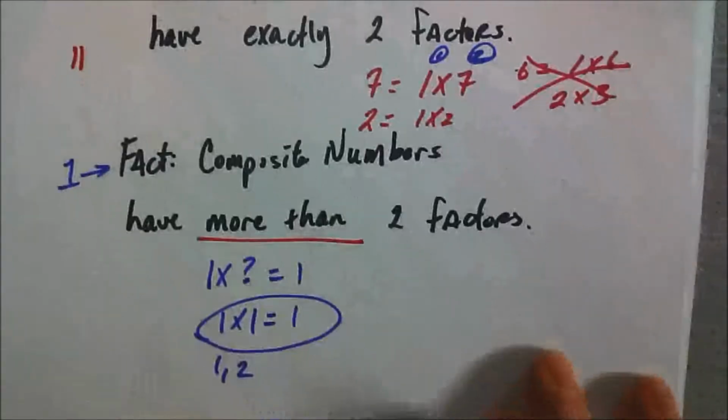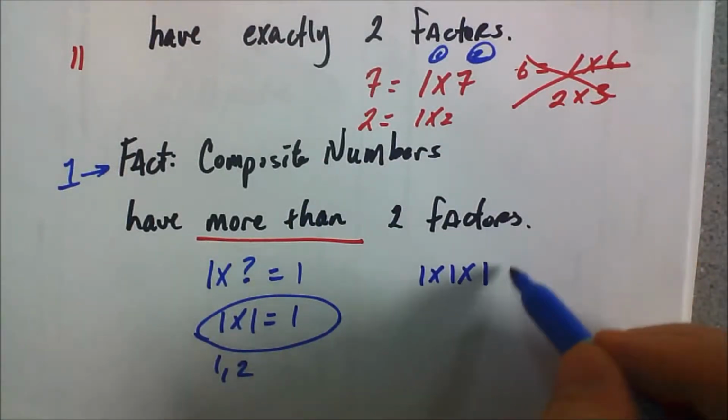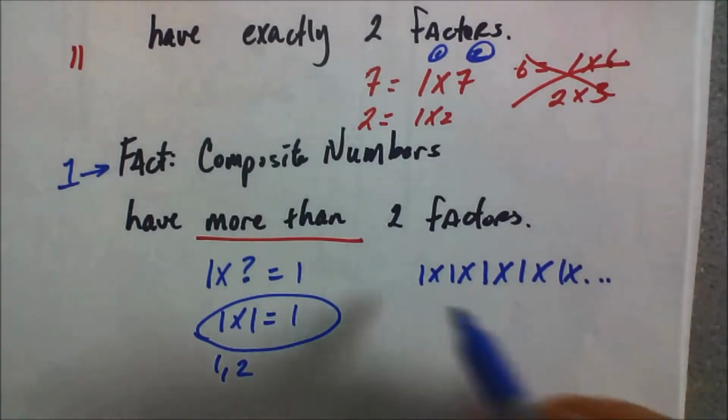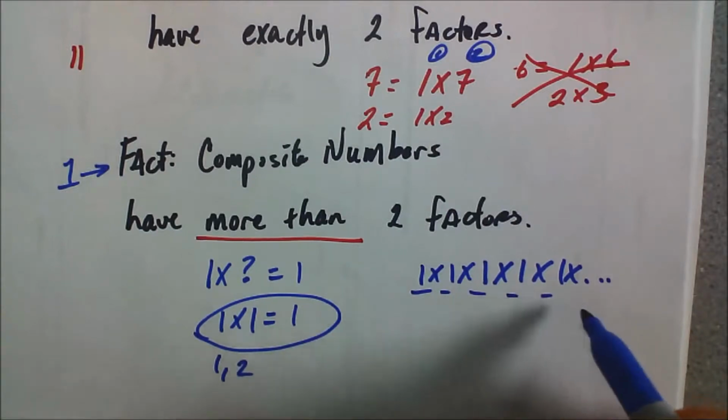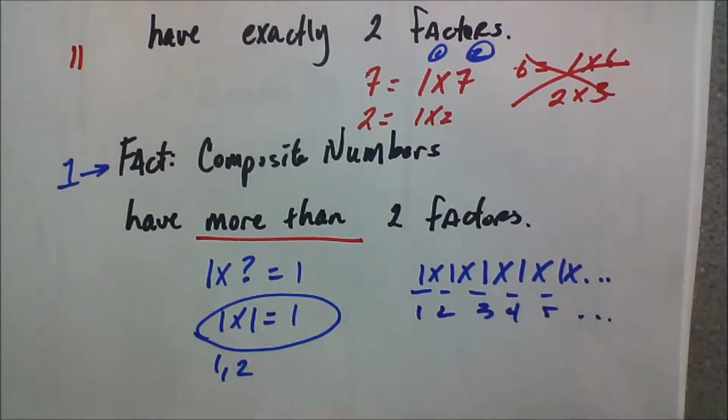Now let's talk about the composite. Well, maybe 1 does have more than 2 factors. I mean, I can keep going on forever and ever and ever, right? 1 has a lot more than 2 factors. It has 1 and 1 and 1 and 1 and 1. In fact, that's 1, 2, 3, 4, 5, and so on. It has infinitely many factors in that respect.